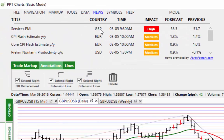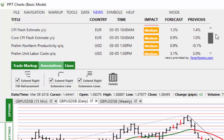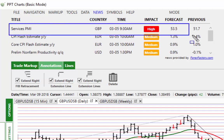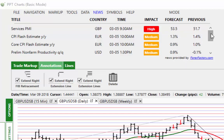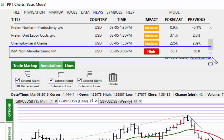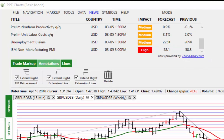And news today, what have we got? Nothing really to move the markets. The only thing is we've got the services PMI from the UK at 9:30. This is forecast to be slightly higher, so that might boost the pound if it does come out higher than forecast. And then this afternoon we've got the PMI figures out from the US.